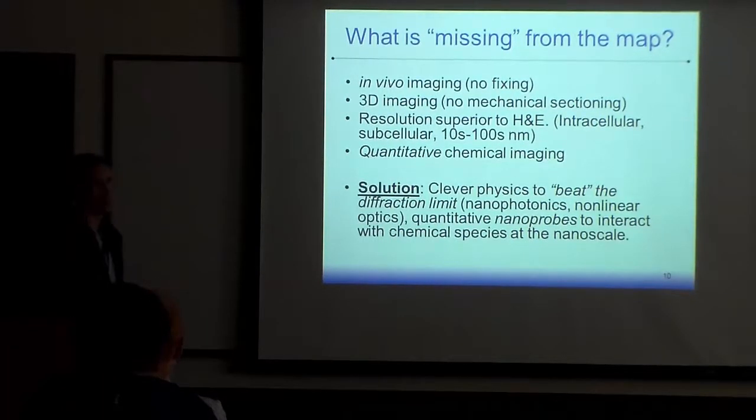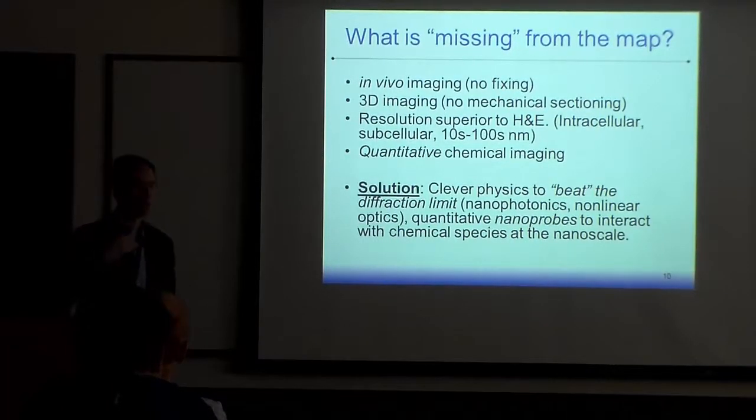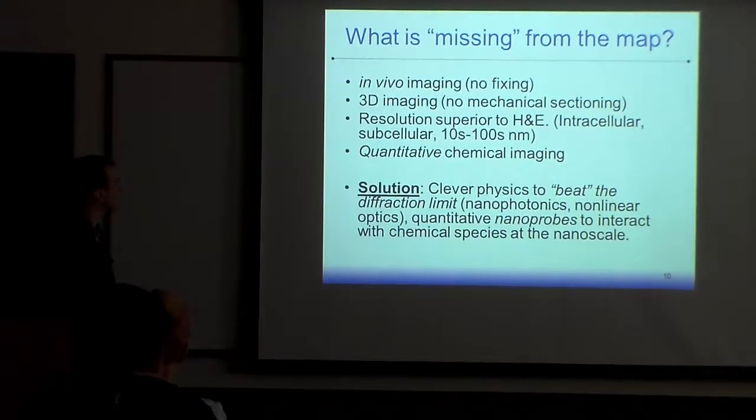Okay, so from this map, kind of recapping what we're missing. We want to do in vivo imaging. You don't want to have to do H&E slide and chop up our sample every time. We want 3D, so natively inside of the samples. We want resolution superior to H&E staining, specifically if you can get down to the tens of hundreds of nanometers. And also we want something quantitative.